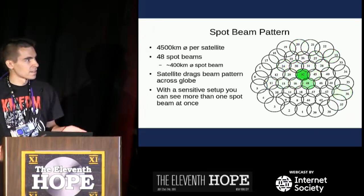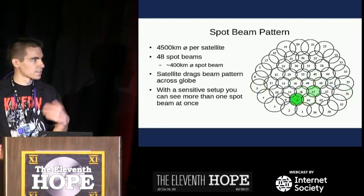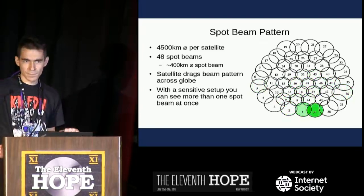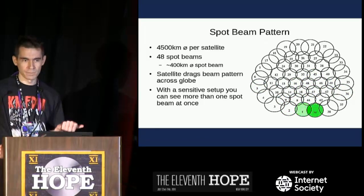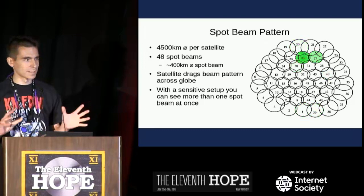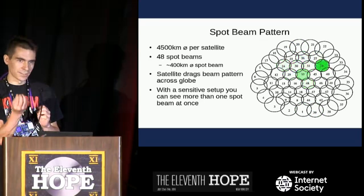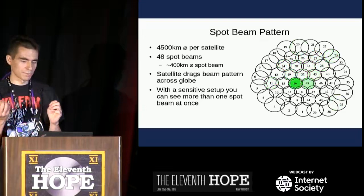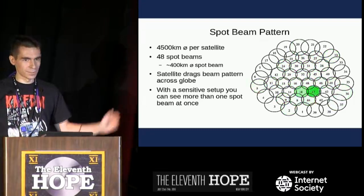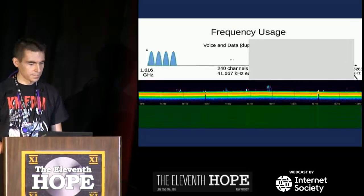In this case, the satellite is moving north, and the receiver sees the different spot beams lighting up after each other. If you have a sensitive setup, you can see more than one spot beam at a time. You can also see a little bit of the beam pattern of the antenna of the satellite. Then when you move roughly directly under the satellite, you can also see spot beams which are far away from you, at the end of the whole beam that the satellite provides.